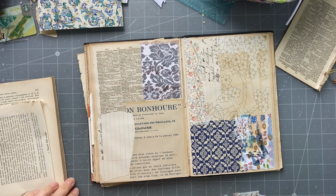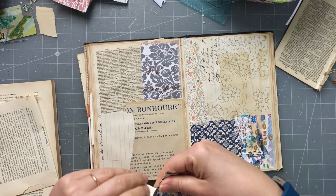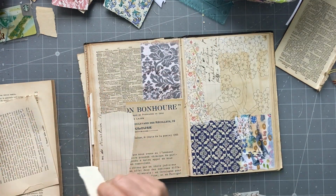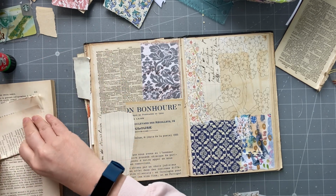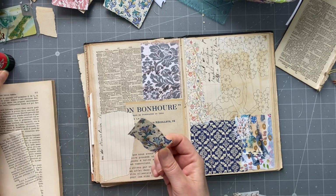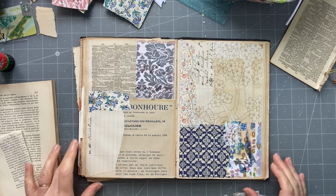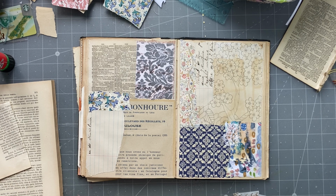Now we need to get some more things happening on the page. I'll tear a little bit of this one off. I like that. Just to break up the beige. It's very sticky. Okay, now we need some colour. We need some measurement.